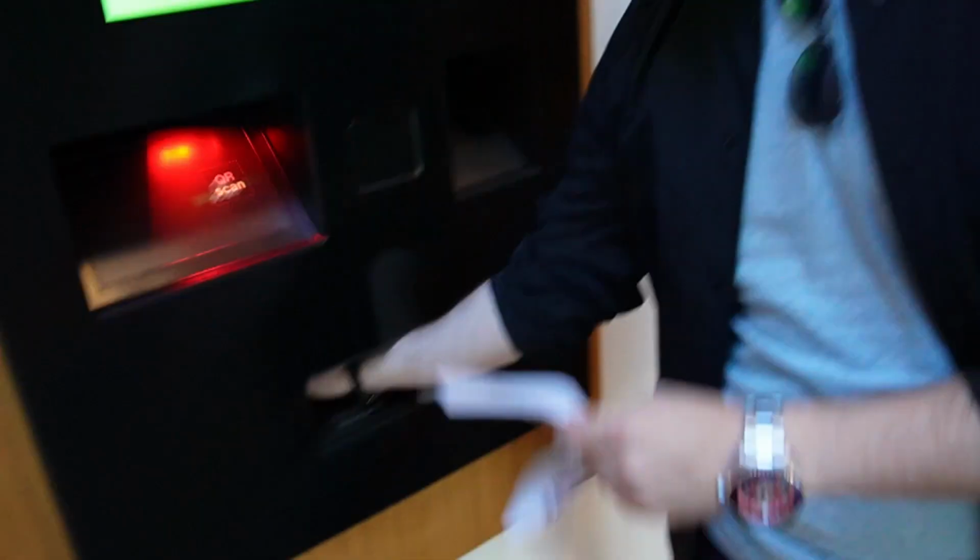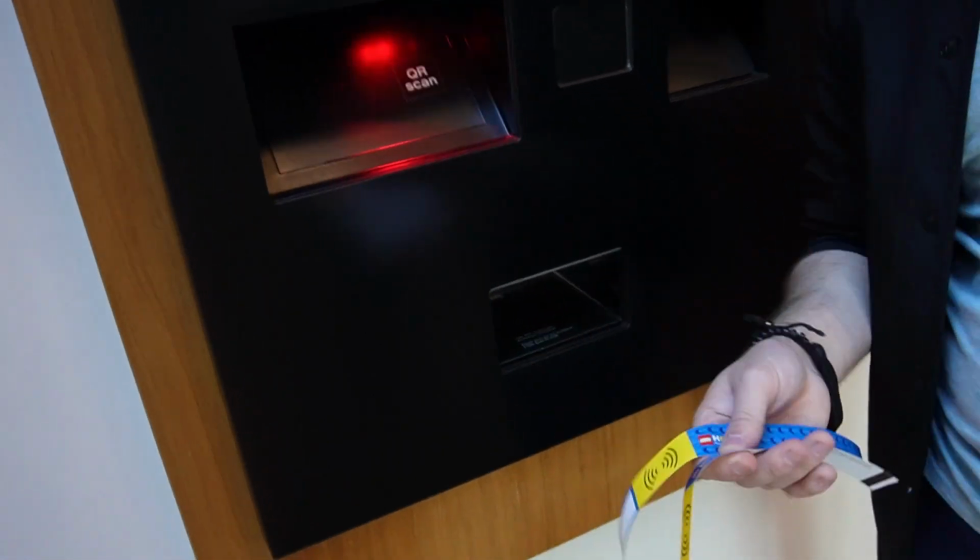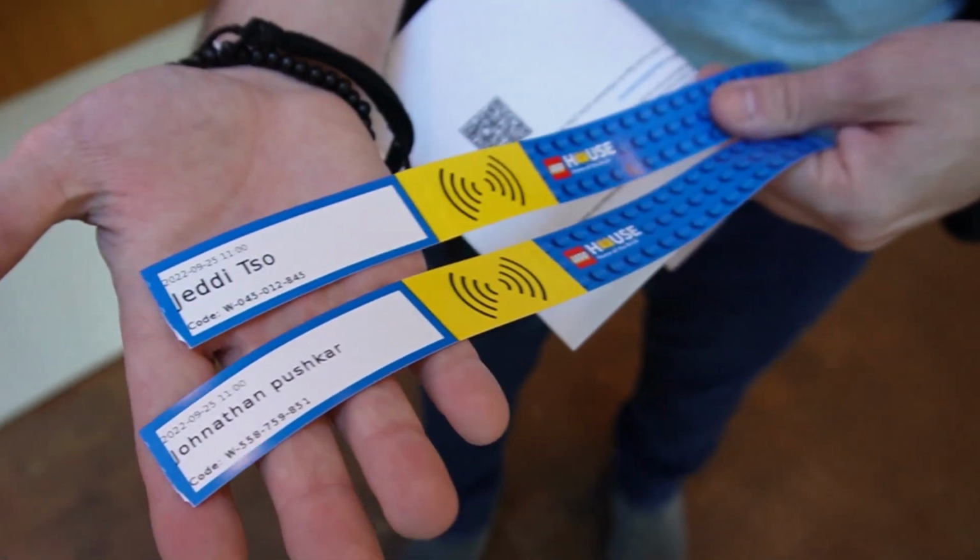Okay, so when you get here, you want to get your ticket in advance if you can, and then you just scan in here and get your wristbands for the day. Look at that, LEGO House wristbands with our name on it. How cool is that? All right, let's get these on and we'll start the day.